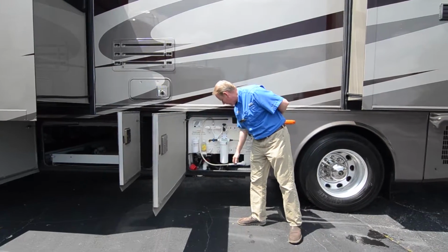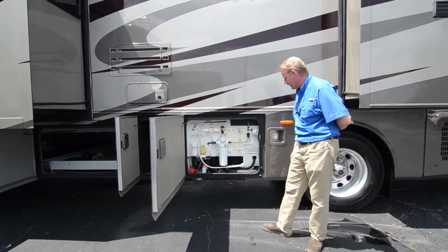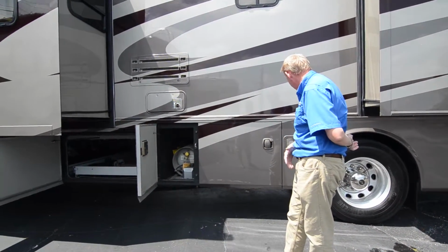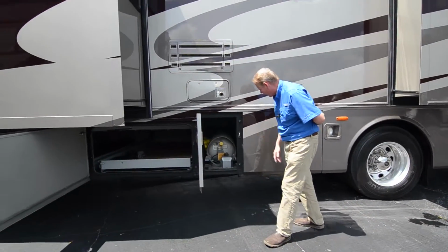We've got a macerator pump. The RV Sani-Con system is installed in this. All that's in beautiful shape in there. This door's in great shape. Tiny little chip right there.